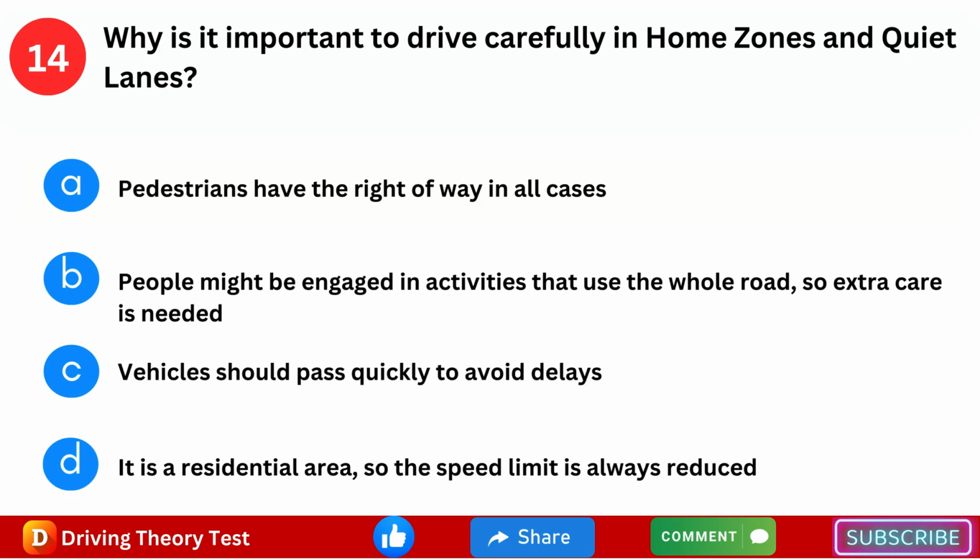Why is it important to drive carefully in home zones and quiet lanes? Option A. Pedestrians have the right of way in all cases. Option B. People might be engaged in activities that use the whole road, so extra care is needed. Option C. Vehicles should pass quickly to avoid delays. Option D. It is a residential area, so the speed limit is always reduced.